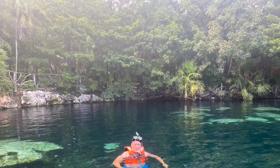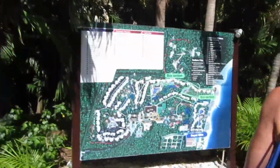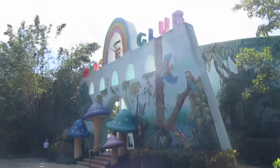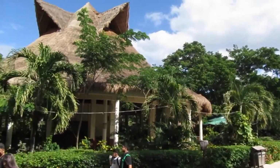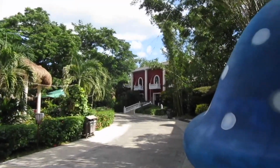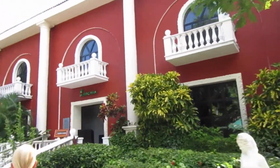I mentioned earlier that we were doing about 20,000 steps a day, and that came from our Fitbit watches. Throughout the resort, there are the usual pathways between buildings. But the great thing about this resort is there are almost like hiking trails through the jungle, as well as hiking trails through the mangrove. So it is quite the experience just even walking around.